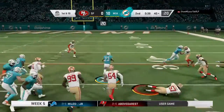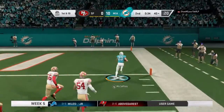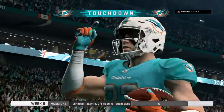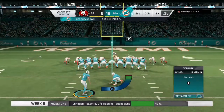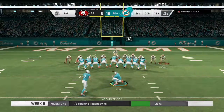Now a give, right side McCaffrey. And he's got room. And all the way in for a Miami touchdown. Christian McCaffrey, his 3rd touchdown now on the year. But the Dolphins are able to extend that advantage.